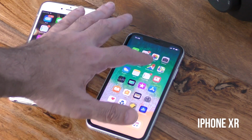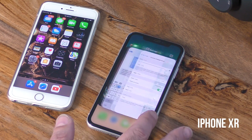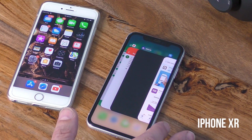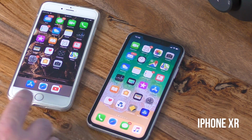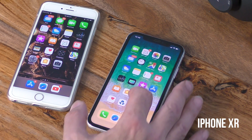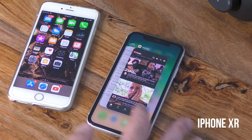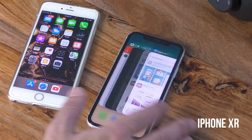For example, the gesture to replace seeing all your apps open requires a very long swipe and hold into the middle of the screen, which is really quite difficult to do. I much preferred double clicking the button. I much preferred having a tactile button on the phone to use, and I think a lot of you may miss that. Nonetheless, you do tend to get used to it.